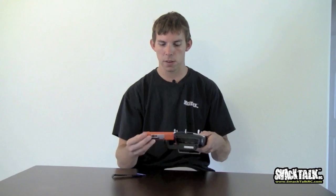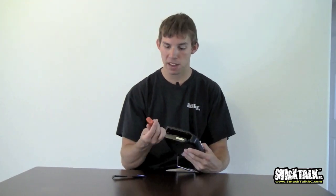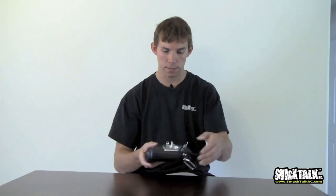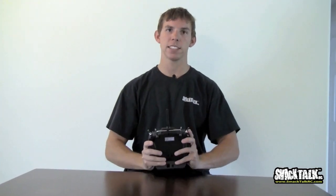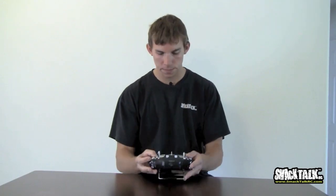Next thing I like about it, good old-fashioned NiCad. But this thing lasts forever. This radio is brand new. I just got it for this flying season, and I think the battery will last a good 2 weeks, 3 weeks without having to charge it, and it's really, really nice. Another thing I like about the radio, it balances perfectly. Some radios, when you hold them, they're like this, and it's not good. So I can hold the radio just fine.